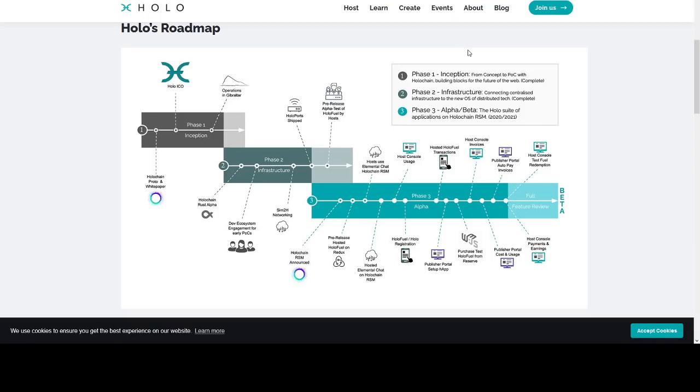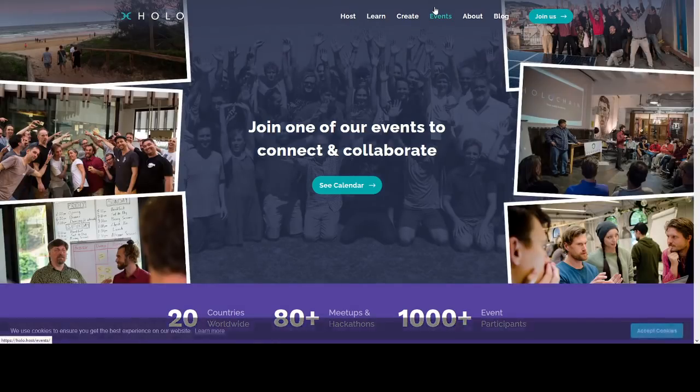If we take a look at phase 1, inception, phase 2, infrastructure, and phase 3, alpha and beta, we are getting to phase 3 with the most important parts of Holo. So I think there's going to be a lot of increases coming when phase 3 is complete, when we see more progress in phase 3. We continue to see polishing on the other phases as well, which is great. We see that these two are complete. They have them marked as complete on the graph in the top right. But there's a lot of potential behind this coin in general.